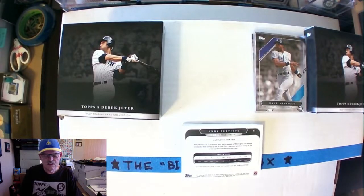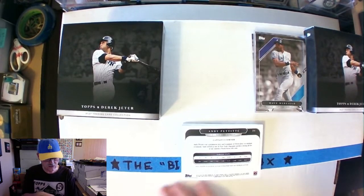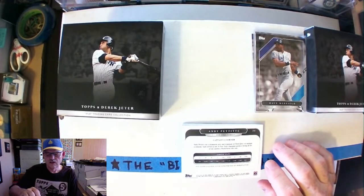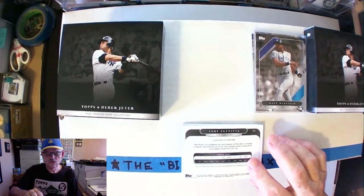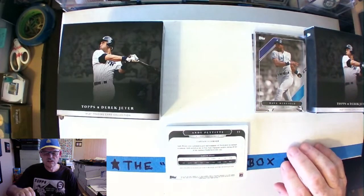Awesomeness. I'm going to finish a few more cards here from these Topps X Derek Jeter cards. And then we'll go ahead and finish up the stream. We do have 12 o'clock, but I hear my wife downstairs. She's shampooing the carpet. So I'm just going to go through a few more cards here. And we will finish up the stream here.